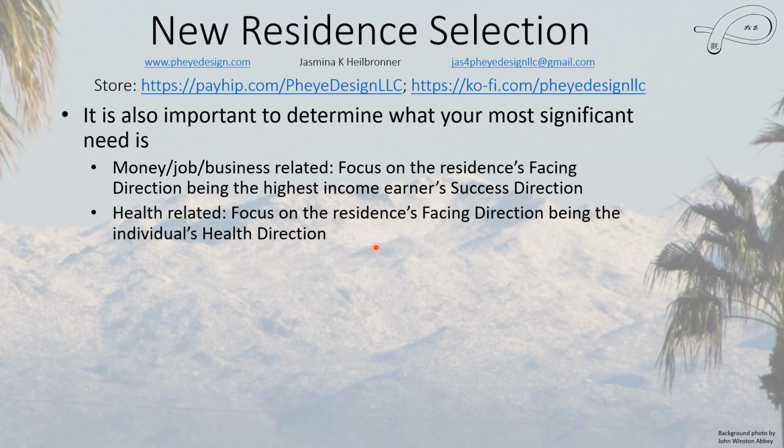Now, if it's health related, let's say you're reaching retirement and you're not going to be so worried about a job. Most people who get older, health is their most important thing. This can happen when you're younger too. It's totally fine. In that case, you focus on the resident facing the individual's health direction.